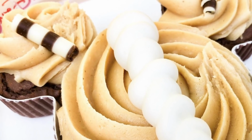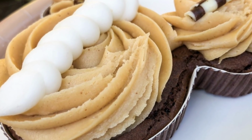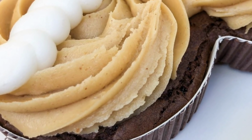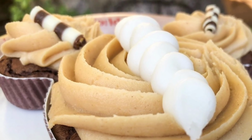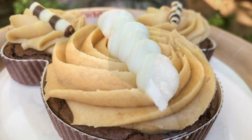This used to be just the regular peanut butter brownie that you guys know I loved because it had a ton of peanut butter buttercream on top. Now it's been turned into a Mickey-shaped brownie. It's a little bit smaller than it used to be, but it does have that same peanut butter buttercream on top, which is delicious, and also a stripe of vanilla buttercream too. So this one's super great. Definitely still a recommended snack option from me.